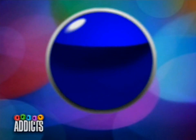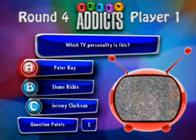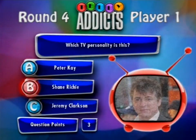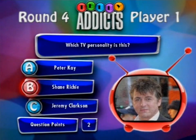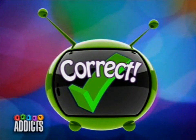Next up is the reveal. 4 points if you answer now. This is now worth 3 points. 2. Not the quickest of answers, but you still managed 2 points. Well done. Here is your total.